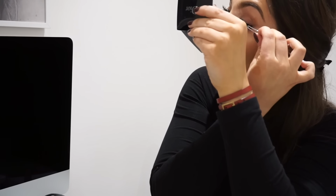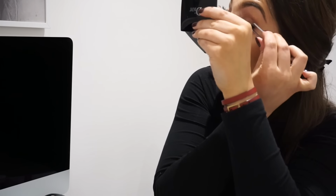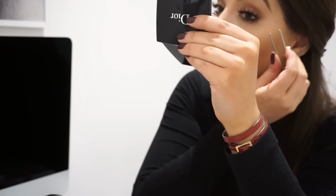Can't wait to try the lashes. They looked amazing on the girl who served me. So I can't wait to try them. Meanwhile, let me remove that lipstick so I can try the lip liner. Multitasking hair. Alright. I've never ever tried Huda Beauty lashes. Oh wow. They look awesome. Can you guys see?